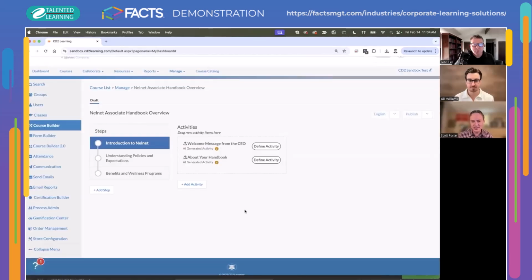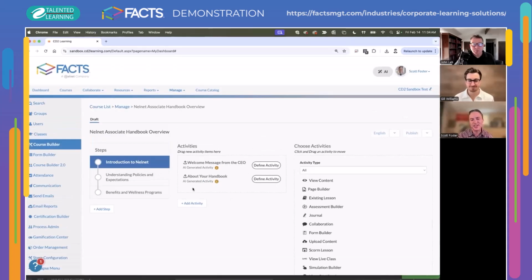Knowledge checks and quizzes, it's a necessary part of training, right? But who likes actually writing those assessments? Who likes writing each of the questions and the responses? So you can use AI to help feed in those prompts, help reference what's already in the course, and create those questions for you so you can edit those. It's a great call out, right?